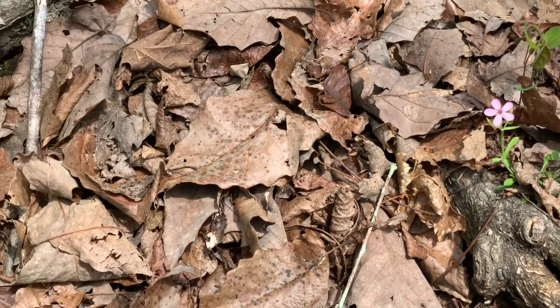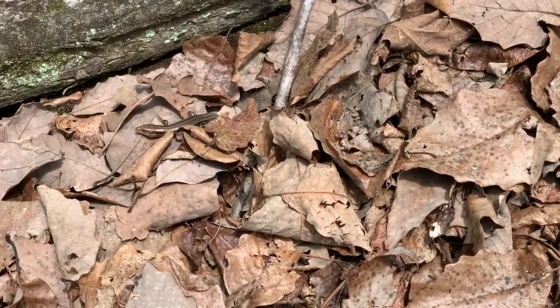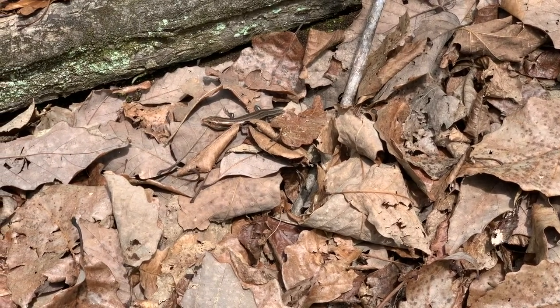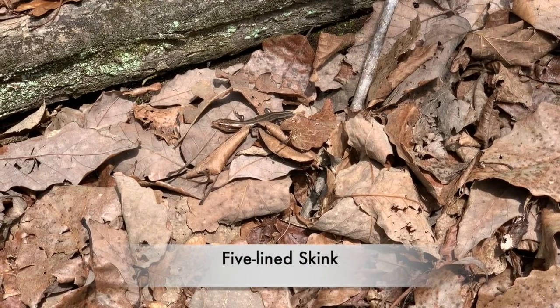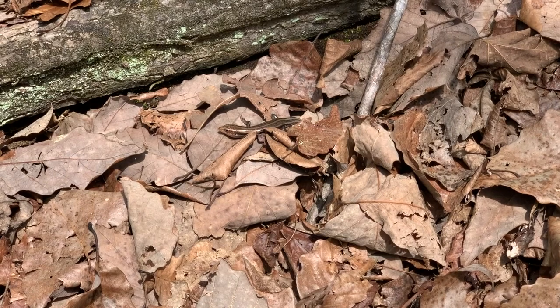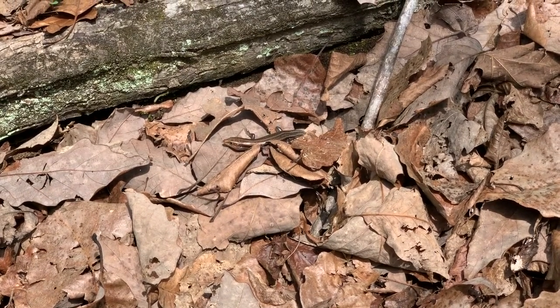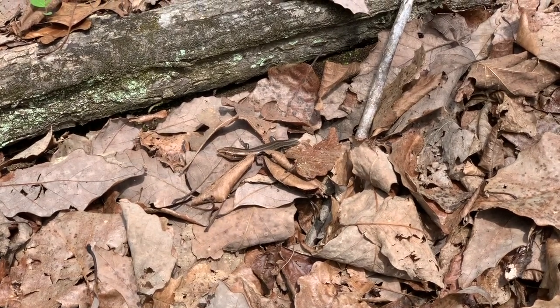My wife's good eye found this beautiful little creature. This is probably one of the female five-line skinks, maybe a female broadhead, or there's three different ones that are very closely related, and you kind of got to look at the scales under the lip and all this other fancy stuff. But that is a skink, which is a type of lizard.